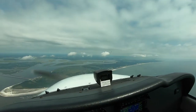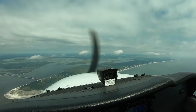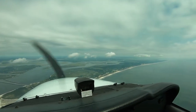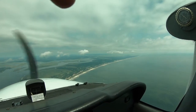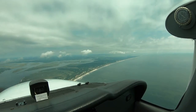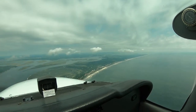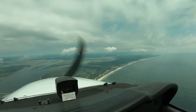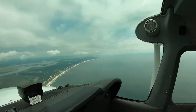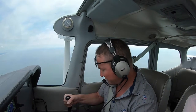Traffic, Cessna 152, Sierra Juliet, turning left crosswind, runway 31, Fernandina traffic. All right, so I'm going to be coming into Fernandina traffic, Fernandina here. I'm going to plan on landing runway 31 since we already got the AWOS there and the wind was coming out of 340. So I'm going to plan on entering the downwind for runway 31, and I'm going to just be turning in there at about a 45-degree angle. So I'm setting myself up right now to approach from almost directly to the south.